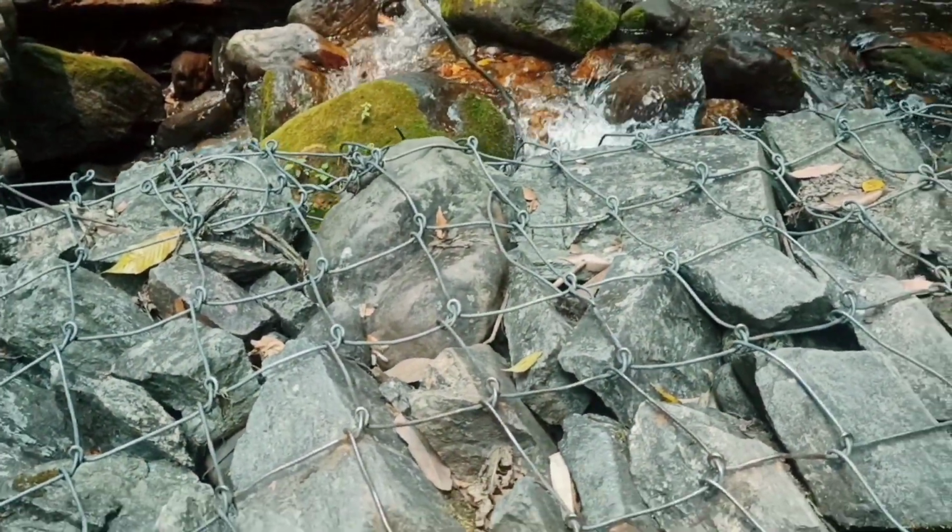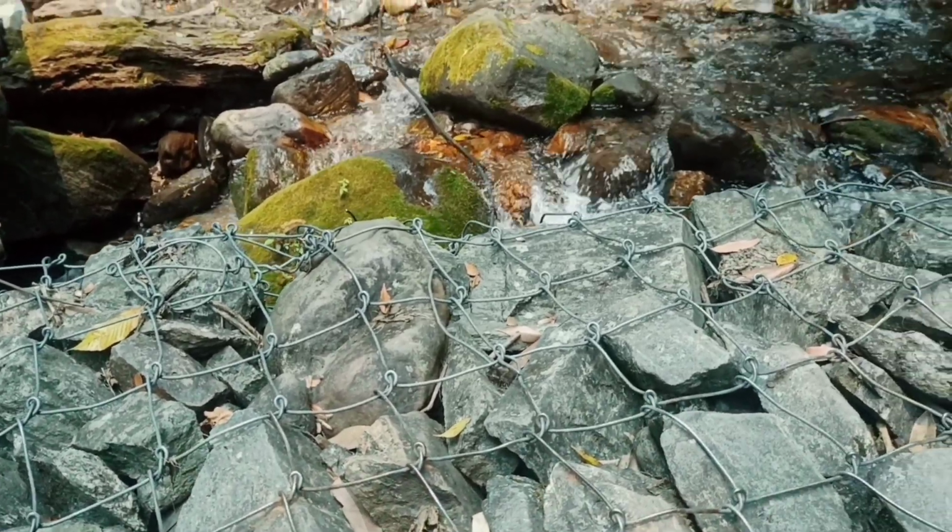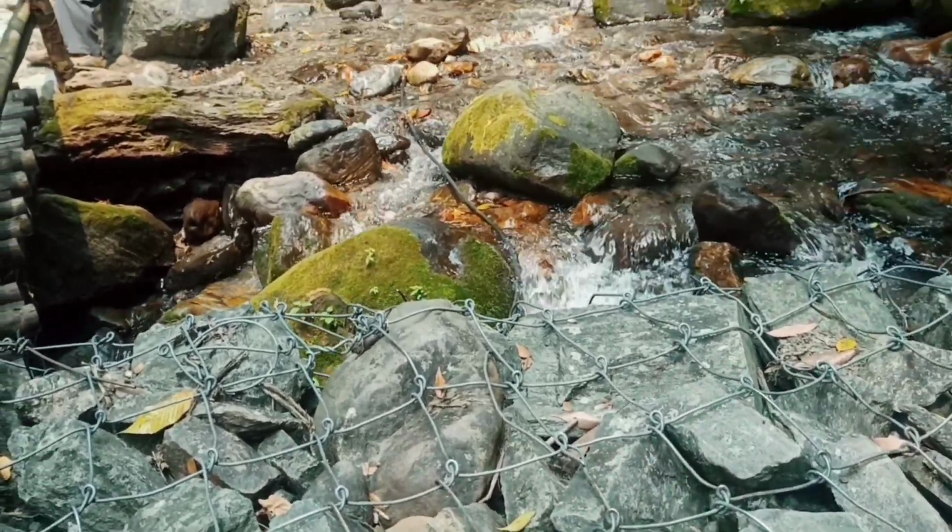So here we present Kanchenjunga waterfalls, which comes straight from the glacier of Kanchenjunga.